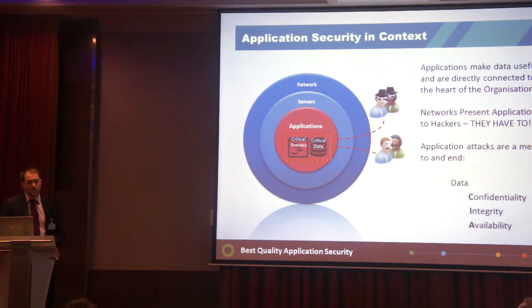So by a cross-site attack, maybe cross-site scripting, cross-site request forgery, for example, which could of course be used to install malware, and that would mean that the organization's application is used as a pivot point for attacks on other users of that application.